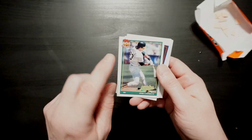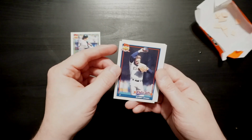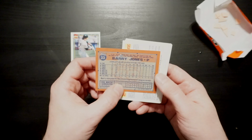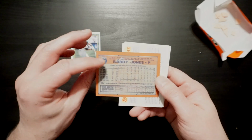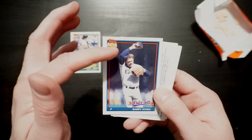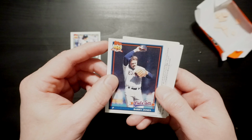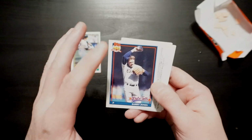But we don't stop there at the Legends, we go deep here. Barry Jones was a relief pitcher for the White Sox, obviously, as shown on the card here, but he did start with the Pirates. I do remember Barry Jones quite well. And you look at Barry Jones and you don't think, well, that's a top-notch major leaguer. It looks like he's the guy you go to when you have a plumbing problem, or maybe you need some contractor work and he's got a good subcontractor underneath him.